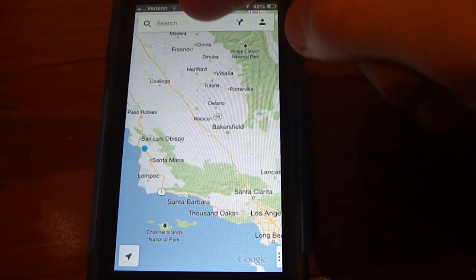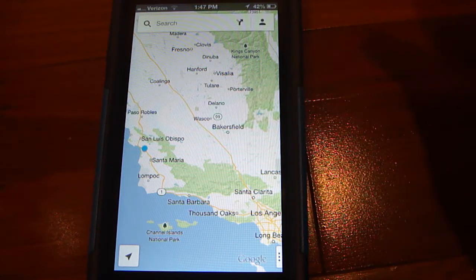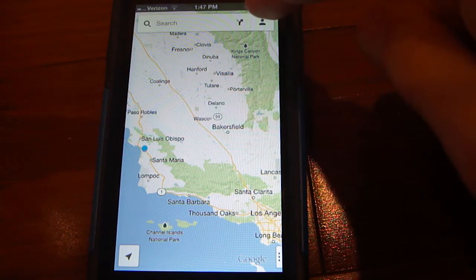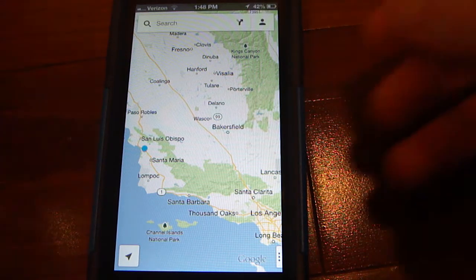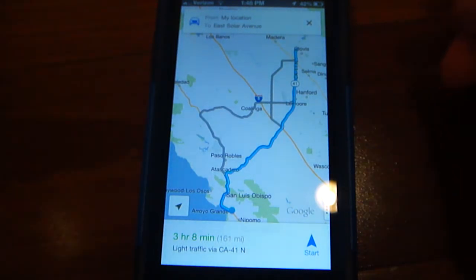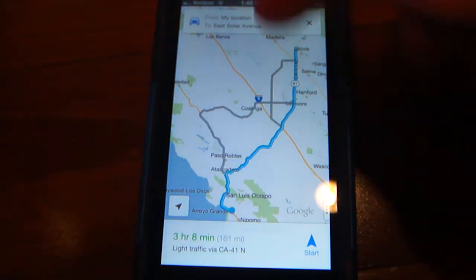Up top you've got your standard search bar, which I'm also not going to click into because it has my home address. Right next to that you have turn-by-turn directions, which I'm going to click on real quick to make sure I don't have any personal info on it. Okay, yes, there is some personal information on there. So I'm going to go ahead and type an address into the directions and show you guys that it does have turn-by-turn directions.